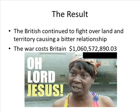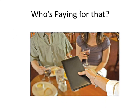The end result is that the British are going to continue to fight with the Native Americans over territory as they want to expand. They're not really going to have that great of a relationship since they're just coming off that war. And the war ends up costing Britain over $1 billion in modern day money. So the most important question is, who's going to pay for this war and how are they going to get this money? And this is where the relationship between the British and their colonists is going to take a turn for the worse.